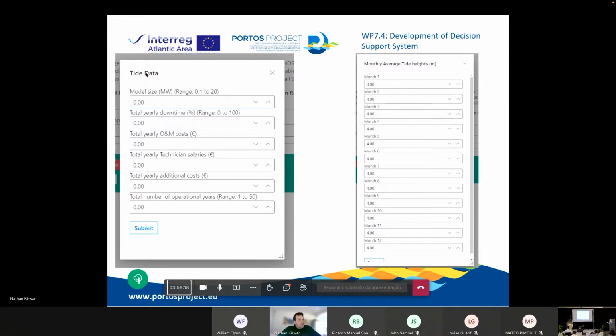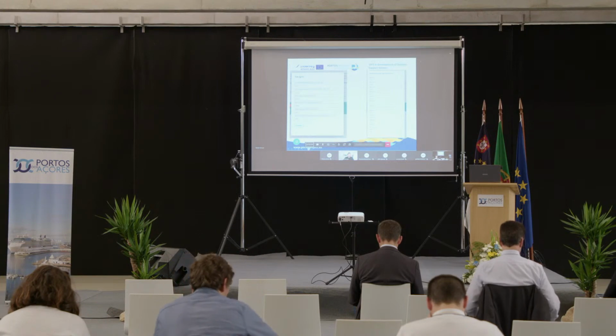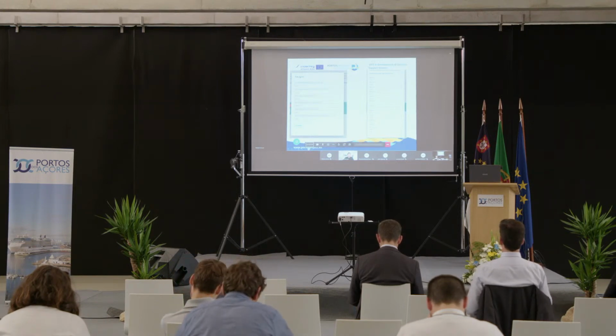So the next is tidal data. Your turbine or model size goes in here, and then the yearly downtime for maintenance goes in as a percentage. Then again, we have some LCOE calculations as well: O&M costs, technician salaries, yearly and additional costs that might be incurred, and then the total operational years. And then here we're looking for neap and spring tide values for each month, and that is put in as an input as well.